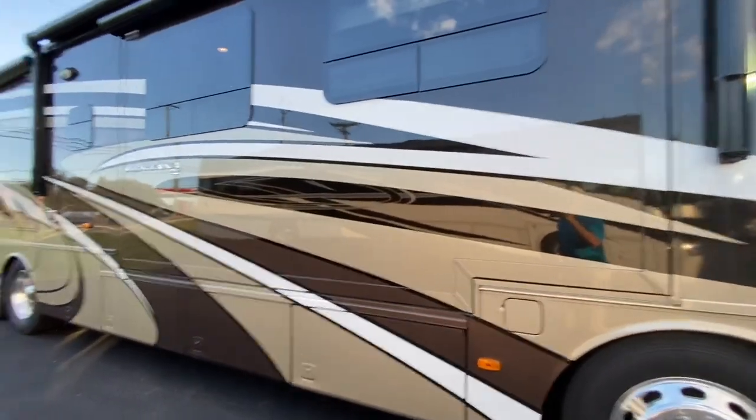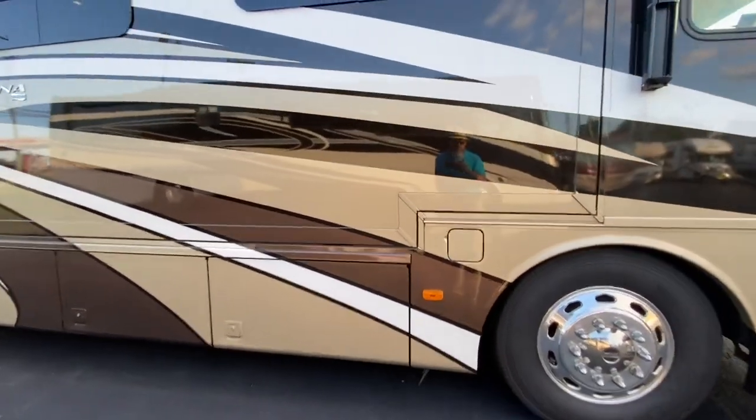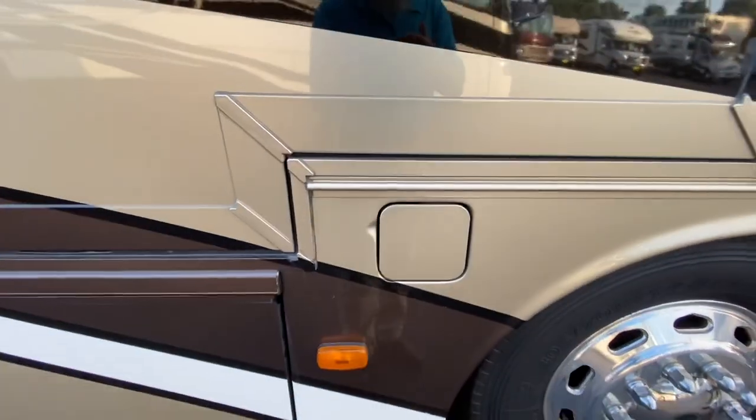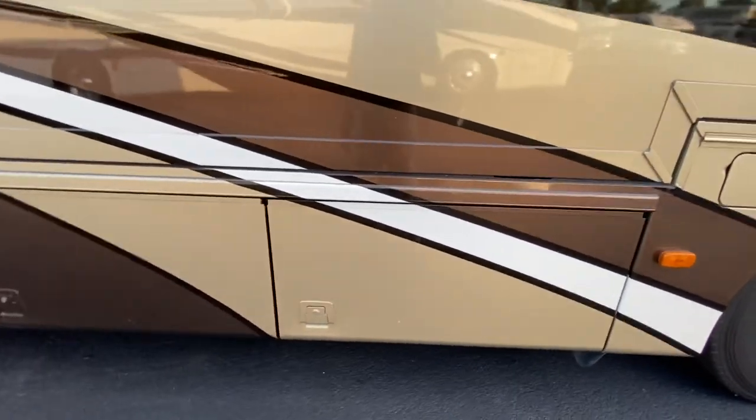outs. You're gonna have a living room and a bed slide on this side and a full wall slide on the other side. 100 gallons of fuel you can fill from either side. Both fuel fills go into the same 100 gallon tank.